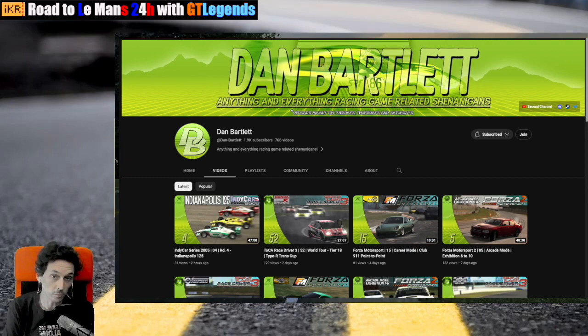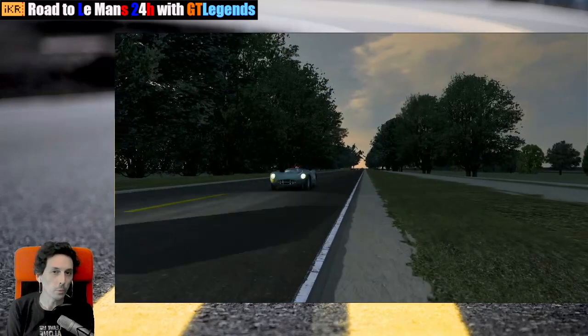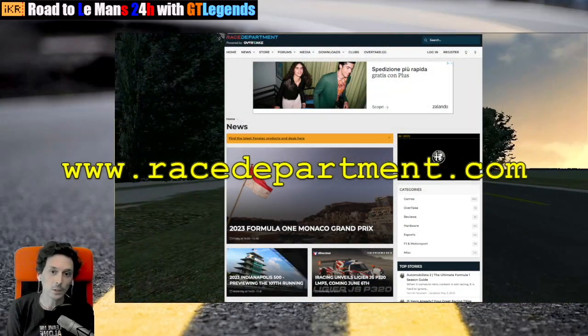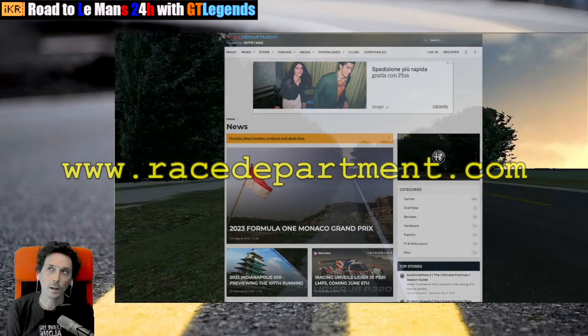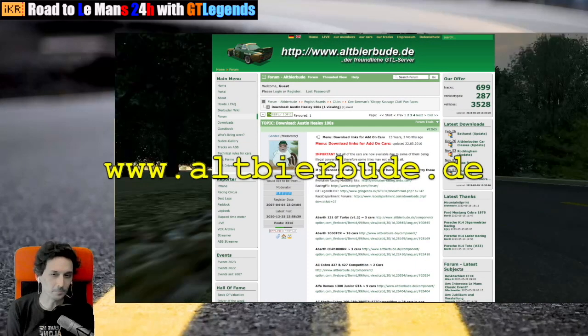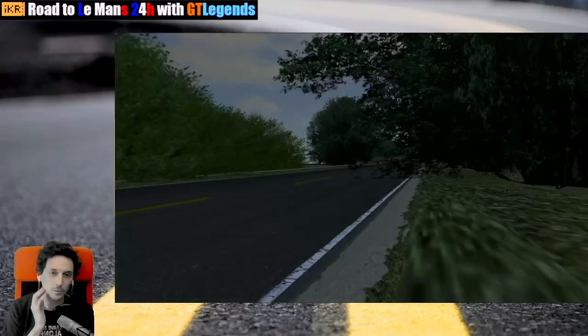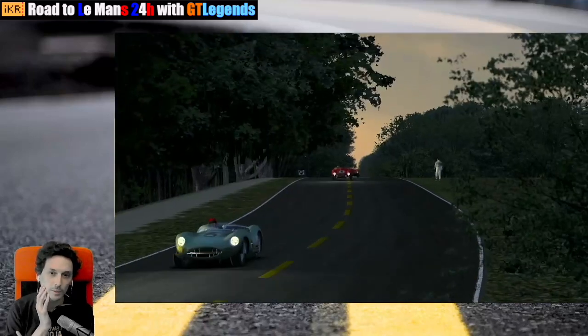and engine, basically. I found a way to look on the web, on the RaceDepartment website, at Albi Turbe. I pronounce it wrongly, sorry. I apologize to the great owners and creators of the website.